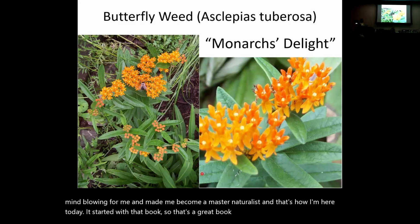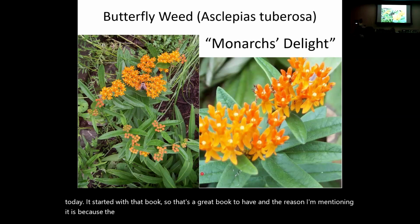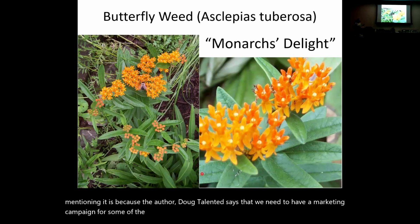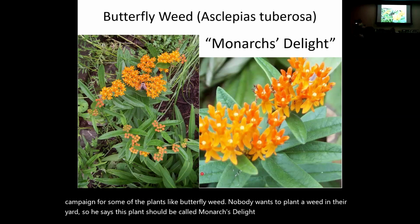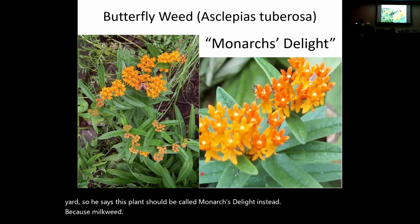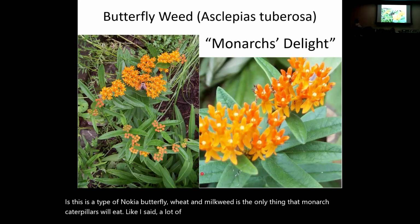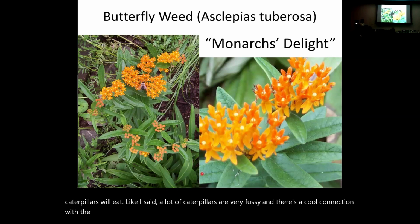And the reason I'm mentioning it, the author, Doug Tallamy, says that we need to have a marketing campaign for some of these plants, like butterfly weed. Nobody wants to plant a weed in their yard. So he says this plant could be called Monarch's Delight instead, because this is a type of milkweed, and milkweed is the only thing that monarch caterpillars will eat. Like I said, a lot of caterpillars are very fussy. And there's a cool connection with the monarchs and the butterfly weed that I will tell you about in a second.